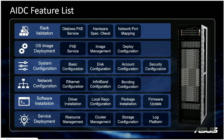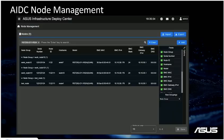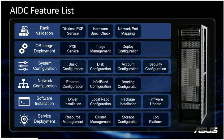So this is our feature list. We have rack validation, OS image deployment, system configuration, network configuration, software installation, and service deployment. The goal of this tool is to be centralized but remote, because nowadays a data center, taking HGX as an example, may start from 128 and go up to maybe 1,000 nodes. It will be painful for the customer to deploy all the system config or the OS at the same time. So this is why we try to deliver this kind of solution to our customer.